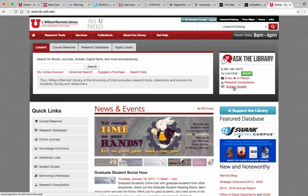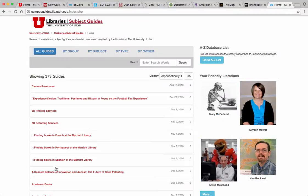Another one is subject guides, and this one shows up over here as well. Every librarian has published subject guides on many different topics, and you can find things on large fields of study like communication, or you can narrow down to very specific things. So here's one, finding books in Spanish at the Marriott Library. So you can search for those different topics.